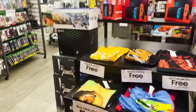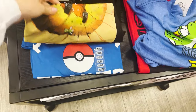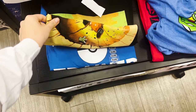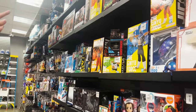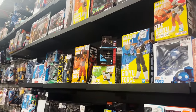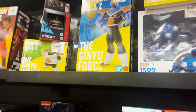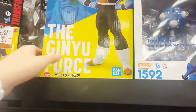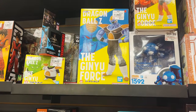This is a really cool GameStop. This is a really big GameStop. All right, so first off, I already see that Yamcha shirt. I have this shirt actually. I love that shirt. That looks amazing. Oh, why do they have to be $75? Imagine getting all of them, the Ginyu Force. Wow. Check it out, Burter. I think they have everyone. Oh, I don't see Ginyu.